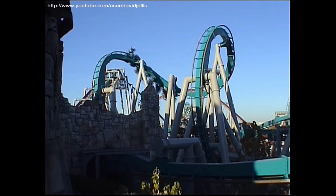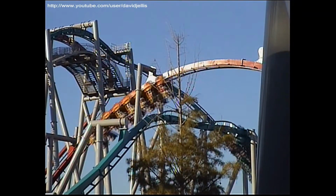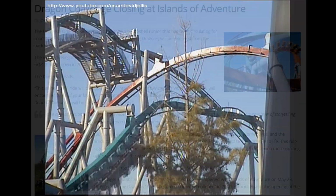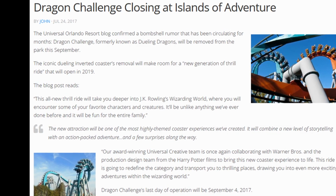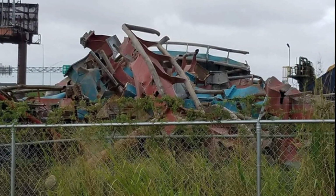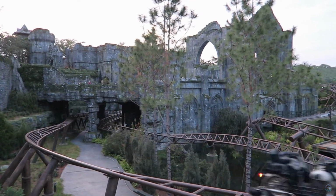Now that the ride had lost its main feature, it began to lose a little bit of popularity. By 2017, rumors began to swirl about its removal. Those rumors became reality on July 24, 2017, when the park announced the ride's removal and replacement. By late September, the entire ride was scrapped. Its replacement, Hagrid's Magical Creatures Motorbike Adventure, would open 2 years later on June 13, 2019.